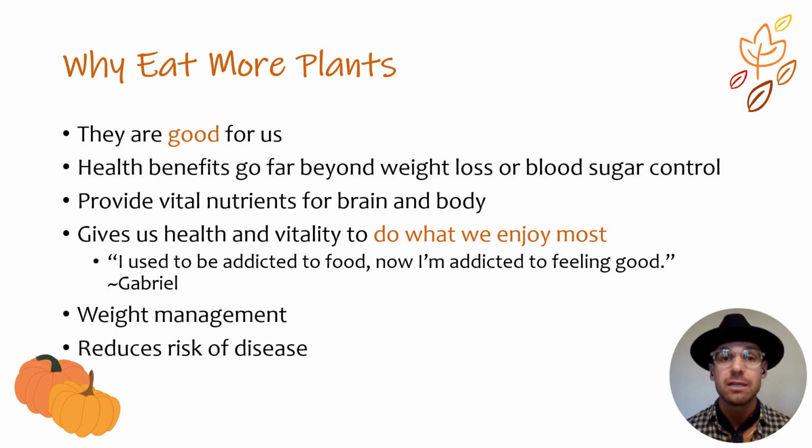because that variety, those different colors, those different types of fiber that are found in these different plant foods help to improve the health of our guts, and then better gut health leads to better whole body health. So eat your plants, eat lots of them, eat lots of different kinds all the time. And then enjoy the health and vitality to do what you love most. I love playing sports, being active, working out, going on runs and hikes. And I know that wouldn't be possible to do, especially as I age, unless I took really good care of my nutrition.